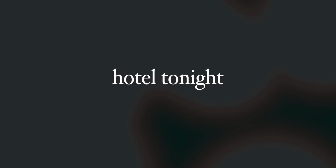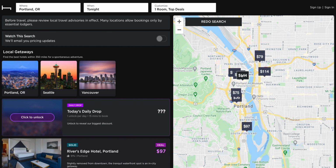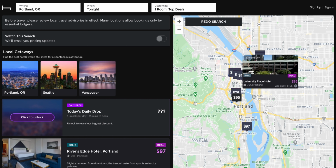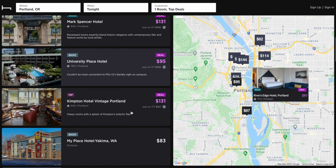Next up on the list, we have an app called Hotel Tonight. I downloaded this and used it for the first time about a year and a half ago, and it definitely got me out of a bind where I needed a hotel room that night, as the name states. Essentially with this app, it finds any hotels in the area that you're staying that might have a surplus of rooms that are going unused for that night, and they're able to offer them sometimes at a really significant discount to you. This is something that only seems to work really well in the bigger cities, so keep that in mind depending on where you're traveling.